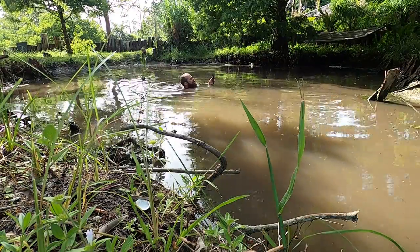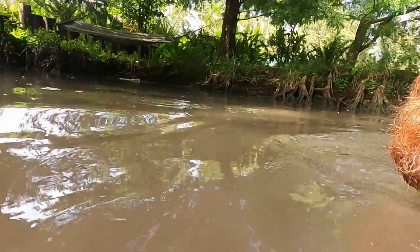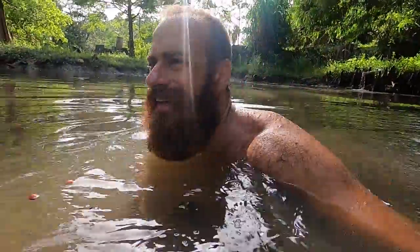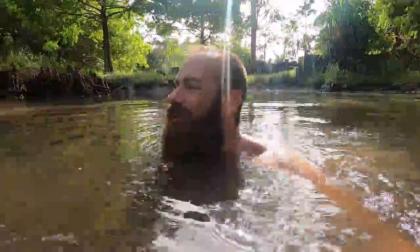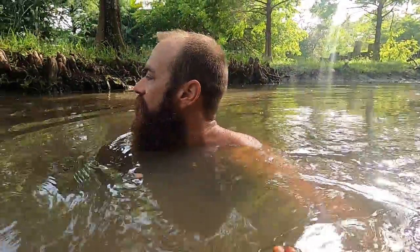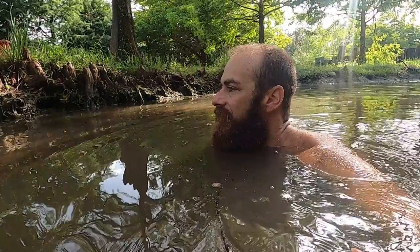It's a fly. It's a Fly River, guaranteed. It's definitely the Fly River. I'm not even gonna pull it up. Oh, you can see my patience is wearing thin. I gotta find this turtle.